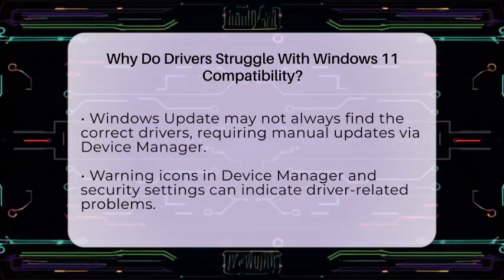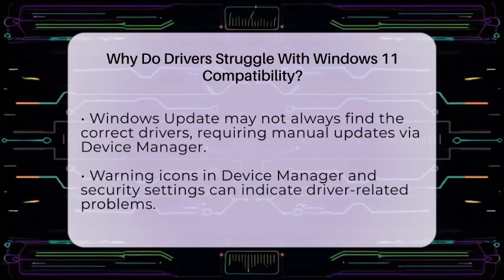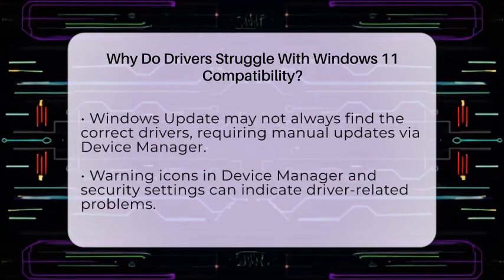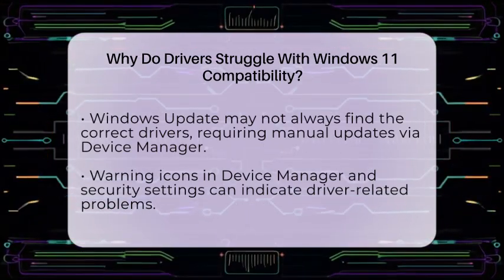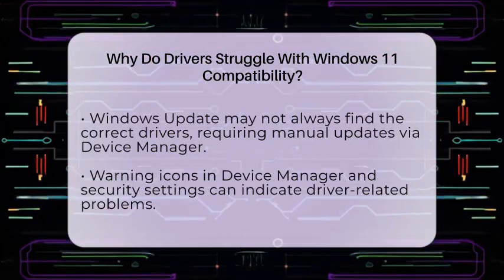Manufacturers also play a role. Sometimes they don't release updated drivers right away for Windows 11, especially for older devices. This delay can leave hardware incompatible until new drivers are made available. It can take weeks or even months for updates to roll out, which frustrates users trying to upgrade.